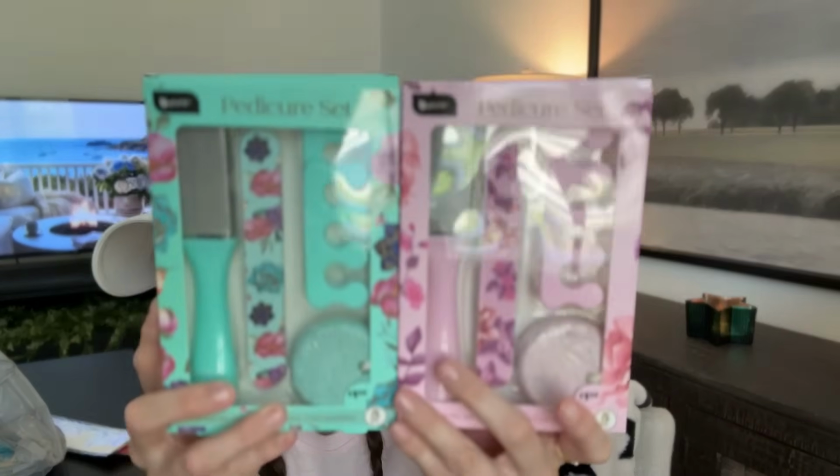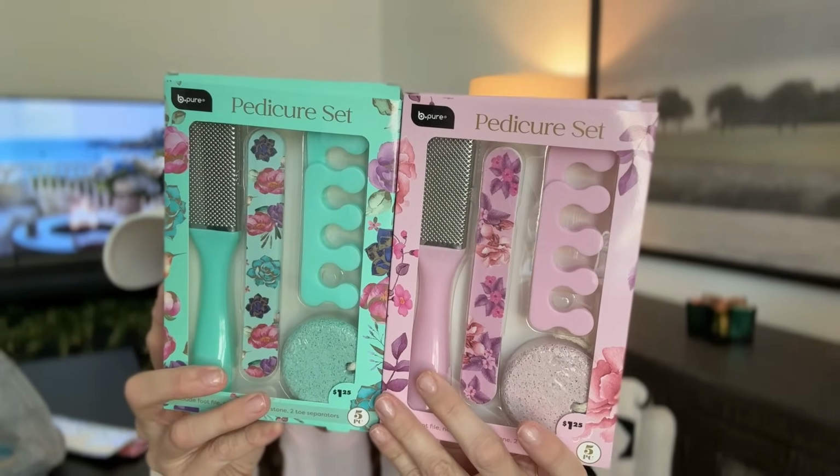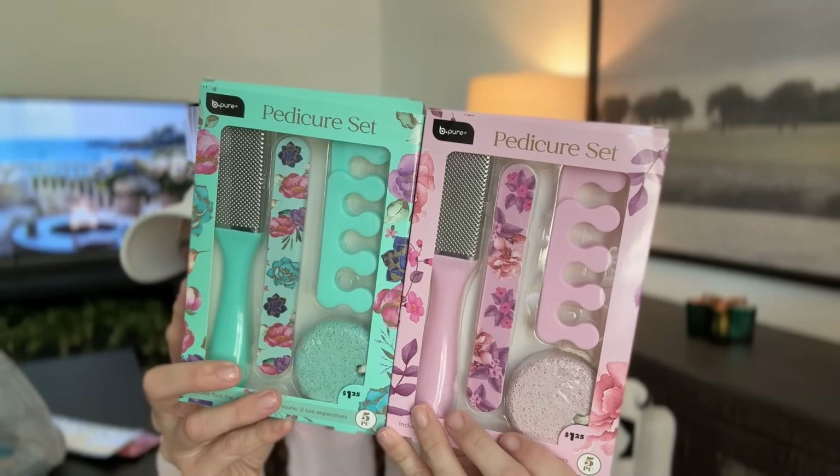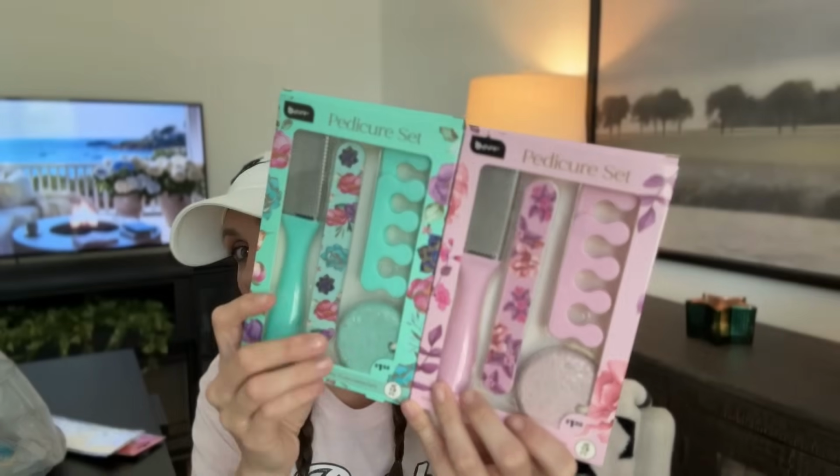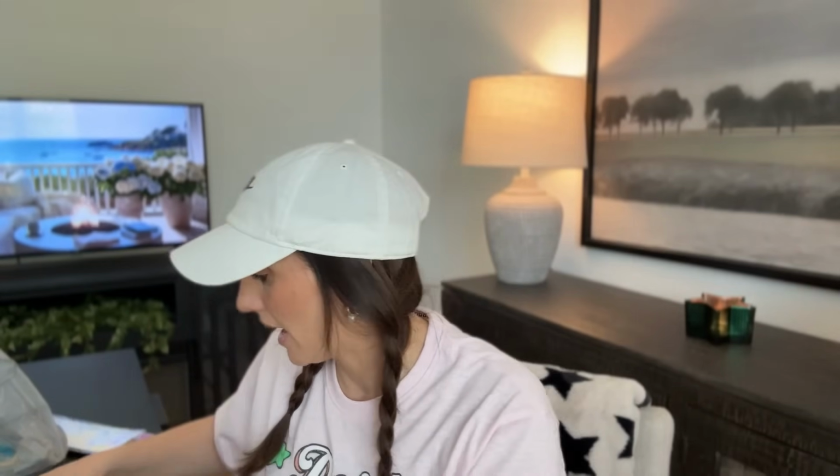And then Be Pure put out this little pedicure set. This is gonna be really great for Mother's Day. Look how lovely this set is. All things pedicure, a file, a foot file, a scrub. So love that. This is the first time I'm seeing that.